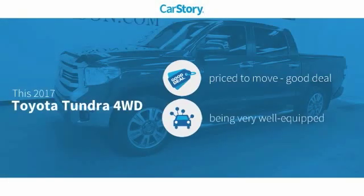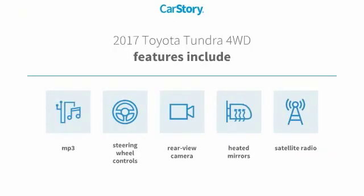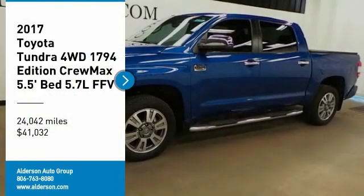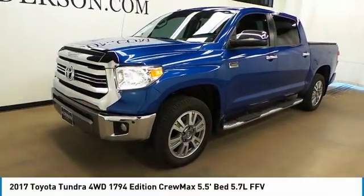Car Story research indicates this vehicle as being priced below the average market price. Loaded with features. Features also include satellite radio, rear view camera, heated mirrors, steering wheel controls, MP3 with these ratings. Make a great choice today with the 2017 Tundra.